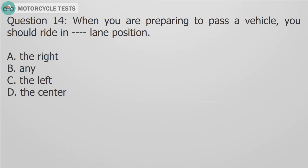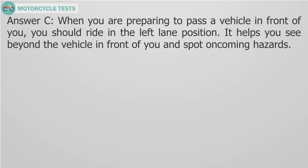Answer C. When you are preparing to pass a vehicle in front of you, you should ride in the left lane position. It helps you see beyond the vehicle in front of you and spot oncoming hazards.